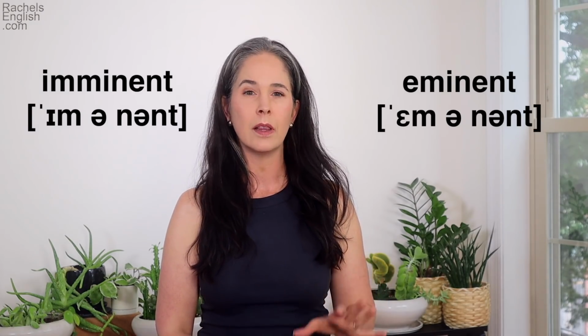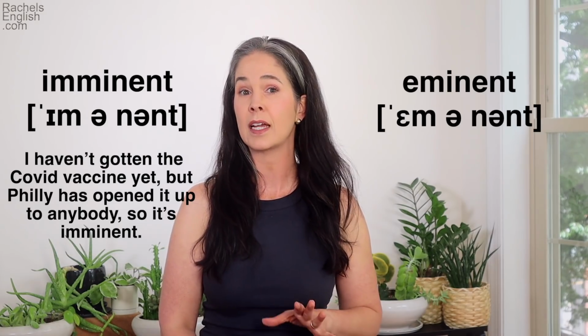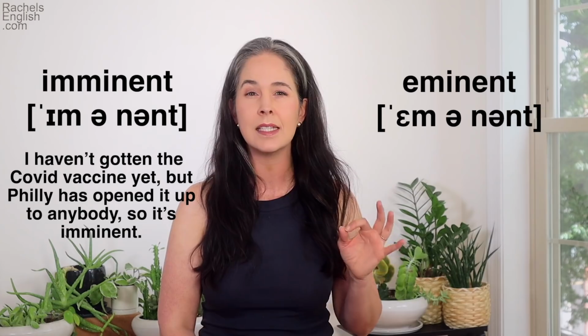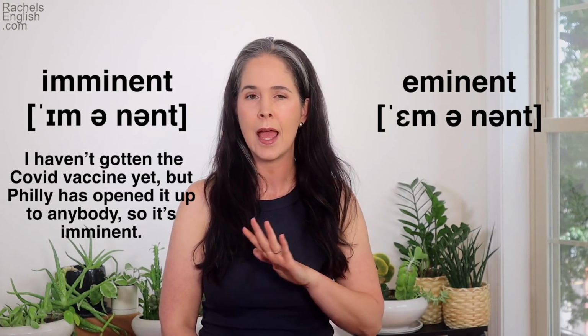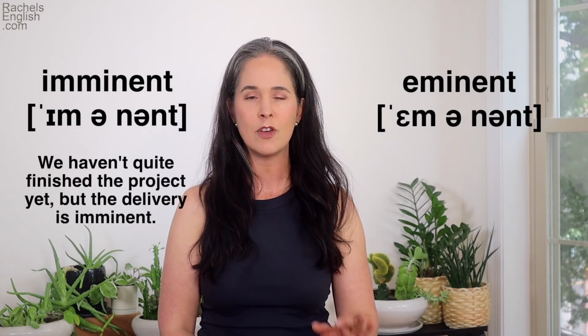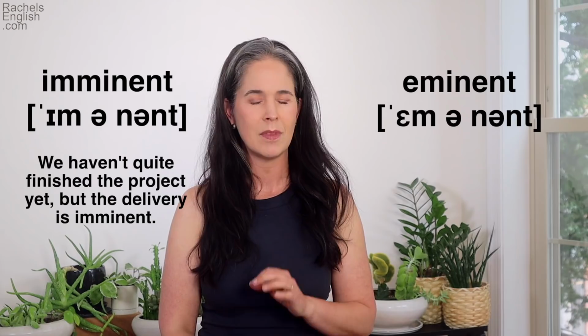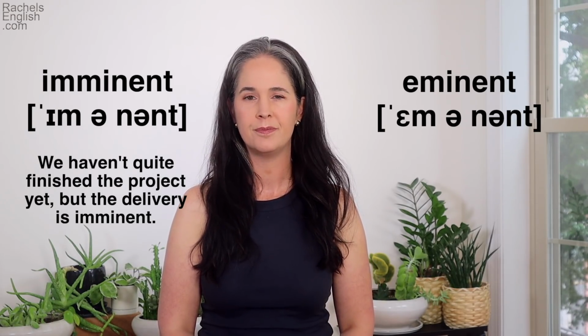Imminent means likely to occur at any moment. I haven't gotten the COVID vaccine yet, but Philly has opened it up to anybody, so I think it's imminent. I think I'll be getting my phone call saying it's my turn any day now. We haven't quite finished the project yet, but the delivery is imminent. It's almost done. Imminent, about to happen.